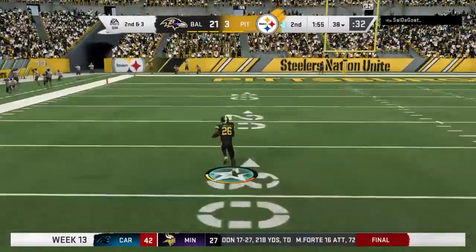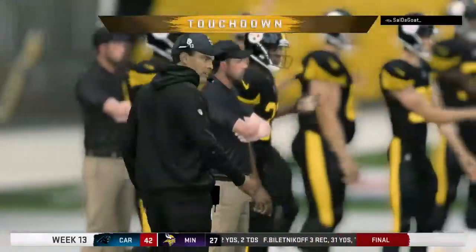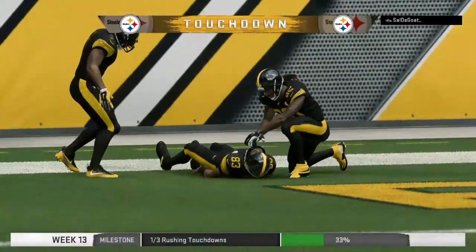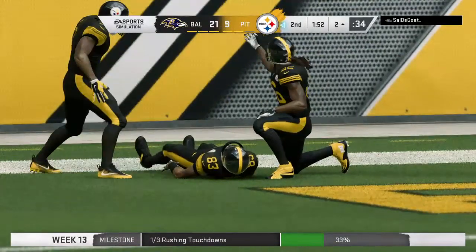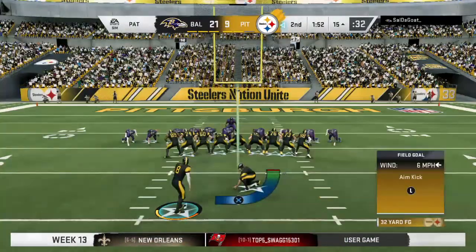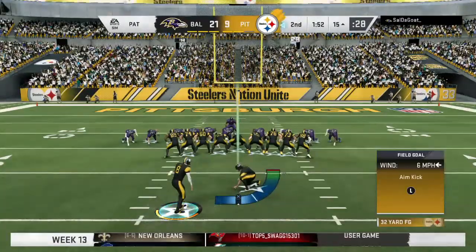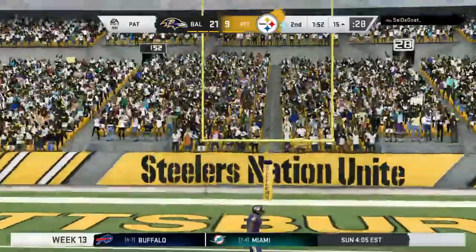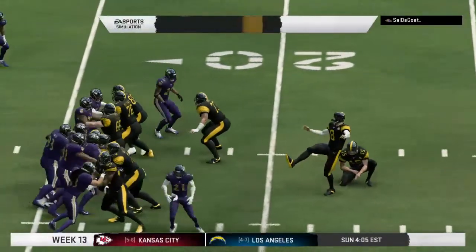It's a foot race. The 30, 10, and into the end zone. Touchdown, Pittsburgh. A great effort there. His first touchdown on the year. And the Steelers are able to close the gap just a bit. The extra point up and good. And it makes the score 21-10.